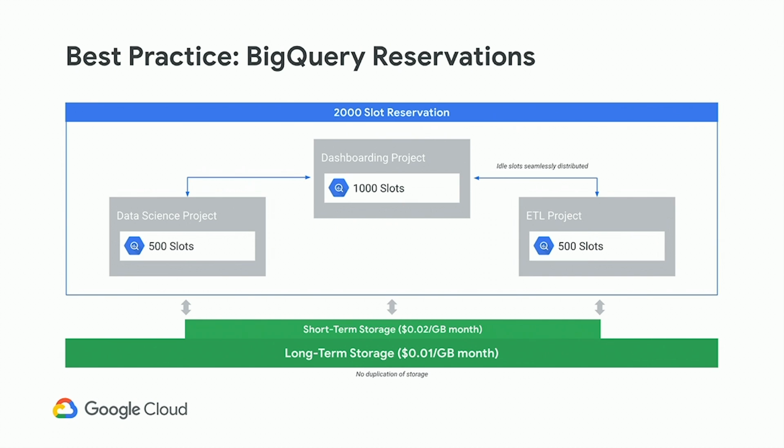So in this case, I have a dashboarding project, I have a data science project, and I have an ETL project. I may want to allocate more slots to my dashboarding project because those dashboards are being utilized by my C-level execs, and I want to make sure that the response time is always quick. And I don't really care about my ETL project or my data science project. They can sort of get results as needed. And this allows me to sort of prioritize between the different workloads that I'm executing within BigQuery.